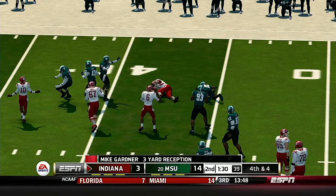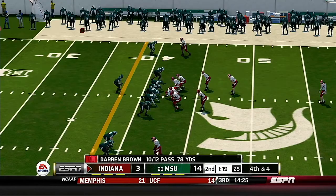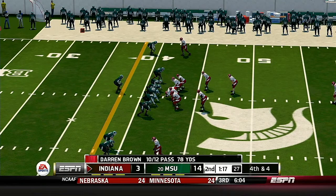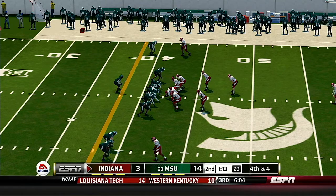Completes to the receiver, and he's hit hard. He made the catch, but he didn't get the first down. Yeah, right now, the way this defense is swarming, there's just no room for him to get upfield for the first down. And they could really put their opponent in bad field position with a good punt here.